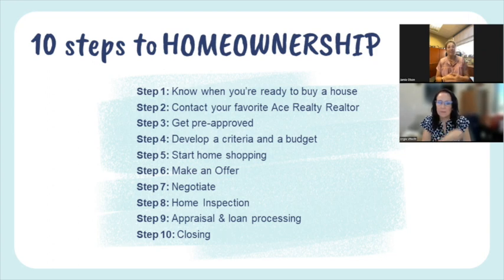Now, these disclosure forms are super important. They go over estimates for the loan. It'll go over your loan amount, estimated interest rates, amount due at closing, the estimated amounts for things we're going to need to order to get the loan processed. And these disclosure forms also have some regulations involved with them too.